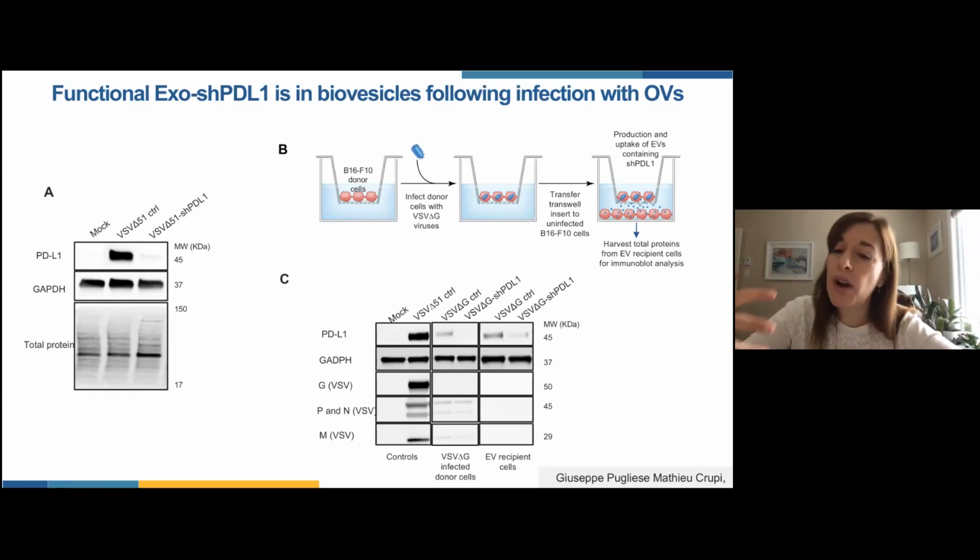And this was a way for us to really show if the short hairpin was or was not enriching these extracellular vesicles. And as shown in the Western blot, using these delta G viruses or non-replicating viruses, we were able to demonstrate not only that we have a downregulation of PD-L1 in the donor cells, so the donor cells are the ones in the upper part, but also we observed a downregulation when the cells are exposed to these biovesicles.